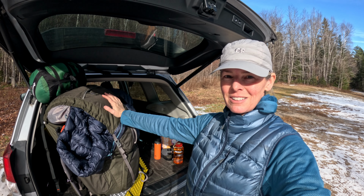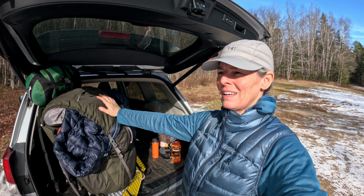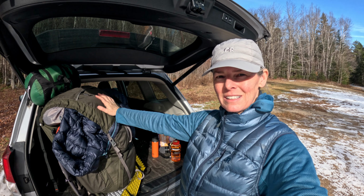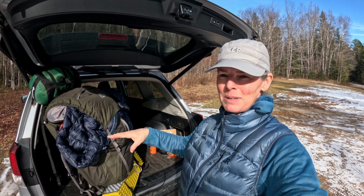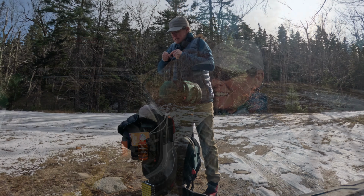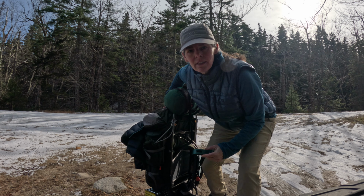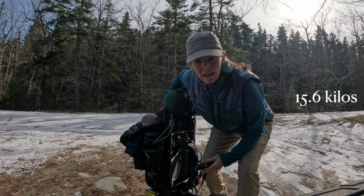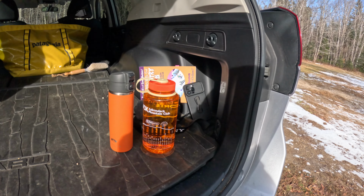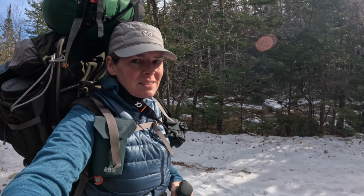I'm out here again for another winter camping training camp. And the trail is rather short and kind of flat today, and that has made me think I can carry extra because it's so short. 34.5 pounds plus that stuff. I didn't weigh these. My idea is to just bring the liquid I need.